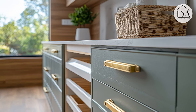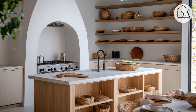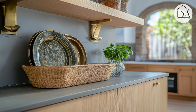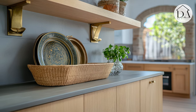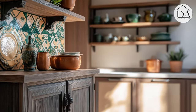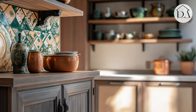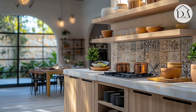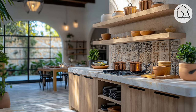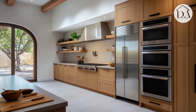Open shelving displays treasured pieces, hand-painted majolica plates, antique copper pots, or rustic baskets filled with sun-ripened fruits. A state-of-the-art refrigerator hides behind rustic wooden panels, seamlessly blending in.